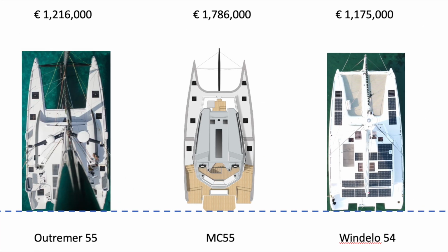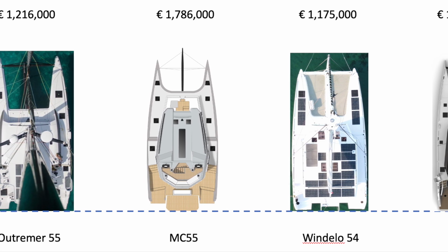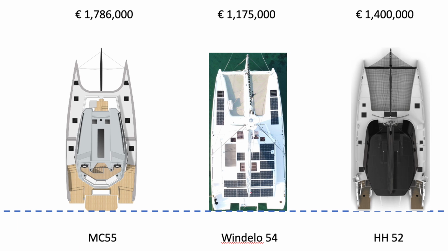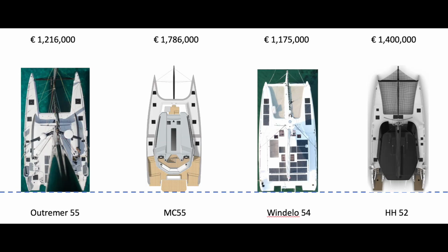So as we dive down onto the cabin top, you can see none of these options have any kind of a Versa lounge or fly lounge or anything of that nature. It's actually my mistake. Of course, the MC55 has that aft fly bridge lounge area. And it's hard to see there because there's just a wee section at the back there. But that is raised. Now, one of the criticisms of that, I think it looks fabulous and it gives me a whole bunch of different things.